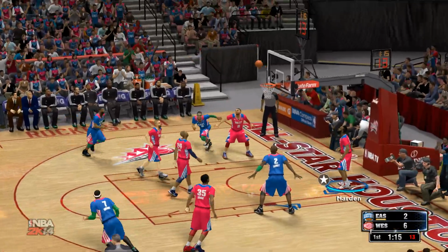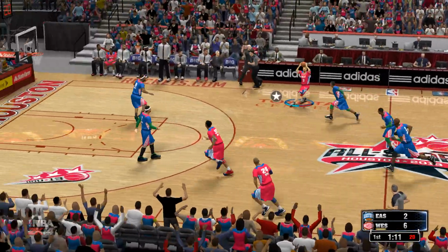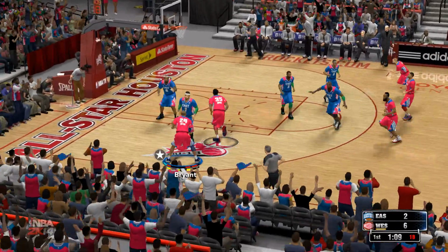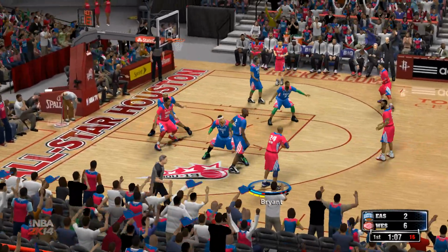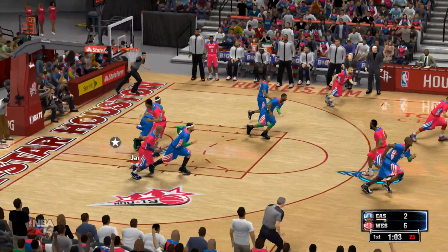Here's Anthony. And it's Anthony again, missing. Most of the time, that shot will go down, or the defenders have to make sure they tag him. Kobe, the pass to Harden. His 3-pointer's off the mark.